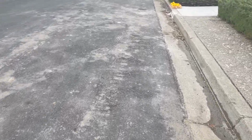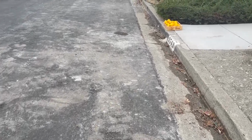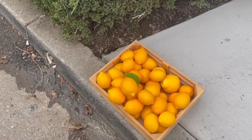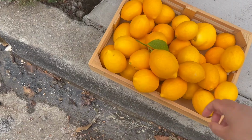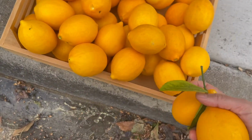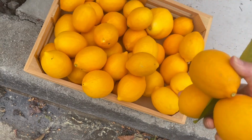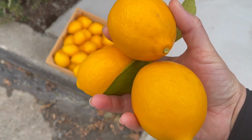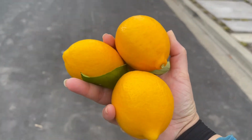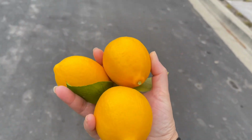And generous. Someone's left lemons here for pickup. So nice. How sweet. I'm definitely going to get a couple. Let's get two. So guys, that was a fruitful walk. I get so excited with free stuff.